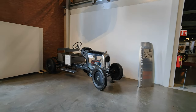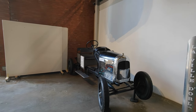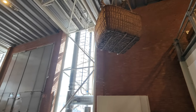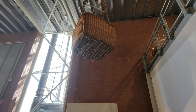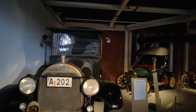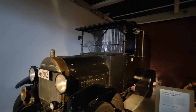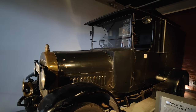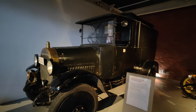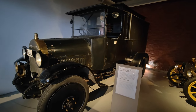What else have we got around here? We have an air balloon basket up here, from New Orleans, apparently. Wow, even more. I didn't know this was here. I'm blown away, to be fair. Like your normal science museum fare. The first police car in Oslo. Well, there we go. What do you make of that?